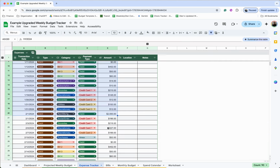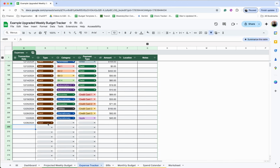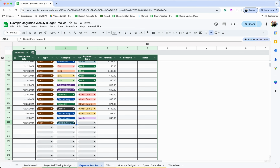I track all of my expenses right here. So once a day or every couple days, depending on what's going on, I'll simply double click on the cell, put the date, I'll put the transaction type. So if it's a payment on a card, you can do this. Honestly, I don't usually do that route. I usually just do debit or credit. So debit is it's going out of your account. Credit is it's a refund going back into your account.